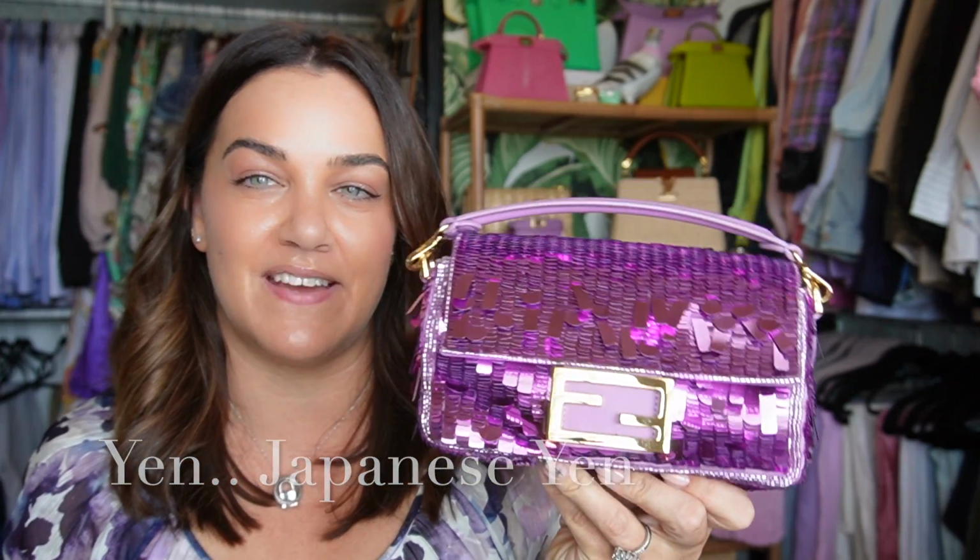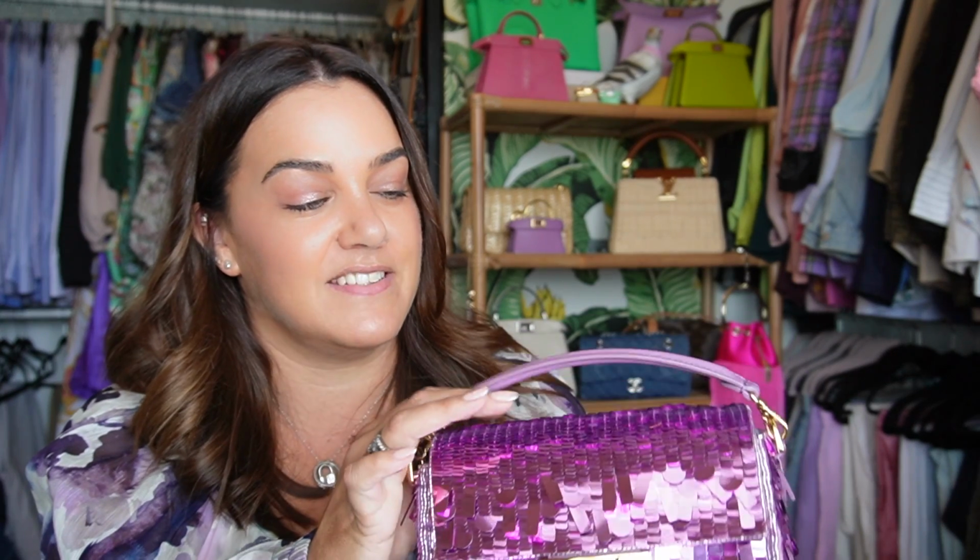Now this is the Fendi mini baguette in lilac sequins from Cruise last year in November, and I purchased it from my fab friend Una. Her vintage Fendi baguette obsession is insane. It's the best collection that I've ever seen, and she shares them on Instagram.